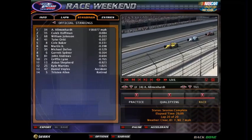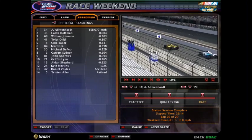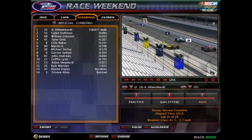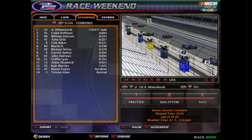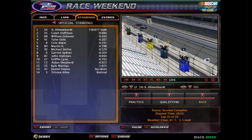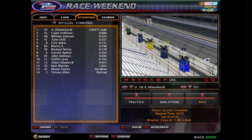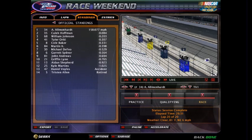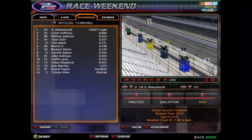It was a nice race there. Had one crash with Daniel Voiles and Tristan Allen getting involved. Unfortunately, they both got knocked out of the race, but it's Eric Almenhart who came home with the victory here. And that was a very nice race near the end. Had a lot of passing, but it was Almenhart in the end coming home with the victory. So Eric Almenhart, Caleb Hoffman, William Johnson, Tyler O'Reilly, Cole Baker, Martin Kay, Michael DeFeo, Garrett Sonor, John Andrews, and Griffin Lynn, the top 10.